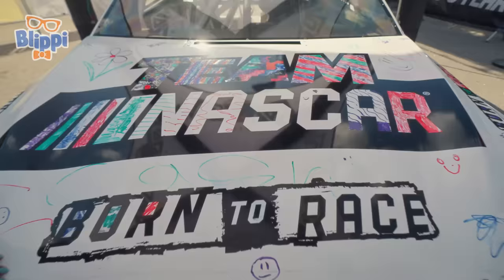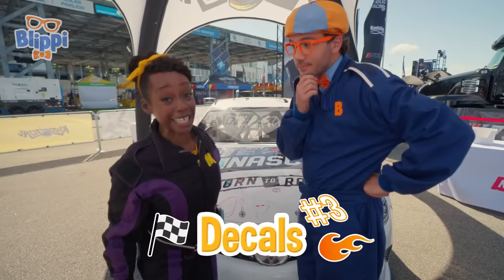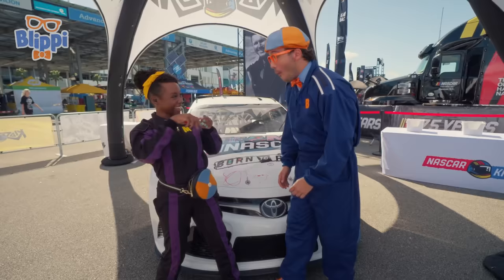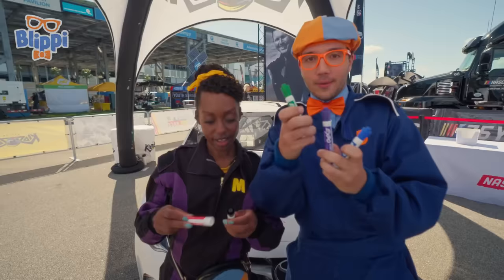Well, Mika, this race car is really colorful. Yes. Race cars are usually decorated with decals. Oh, yeah. Those are just like really big stickers. But I don't have any stickers. We can color this one. Oh, really? With markers from my jam pack. Do you mind if I borrow some? Sure, friend. That's what I brought them for. Look. Blue and green and purple. Black and red. Let's get to coloring.